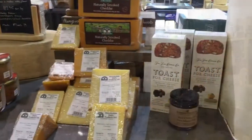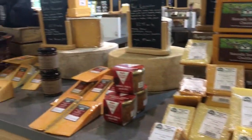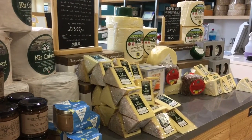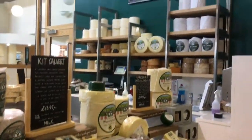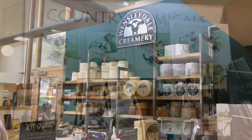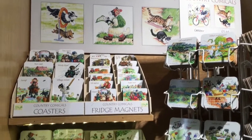Wensleydale Creamery also has a cheese and gift shop where one can purchase a variety of cheeses and souvenirs. If you want to dine in, then there's Calvert's Restaurant and the 1897 Coffee Shop.